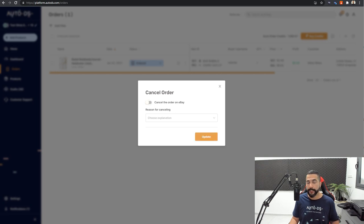If I don't have it toggled in, the system will simply cancel the order on the AutoDS system and keep it alive on eBay. But if it is mutually canceled, I have no problem with my supplier. I also got the refund from my supplier side. I will also cancel the order on eBay. Then eBay will send the refund to the customer without having me to do it myself.